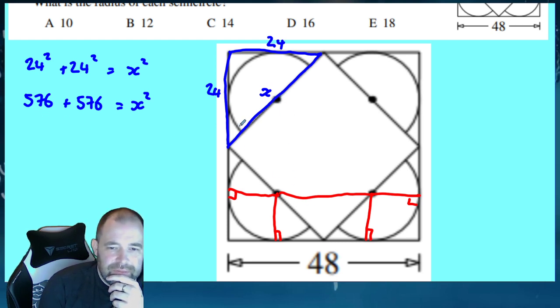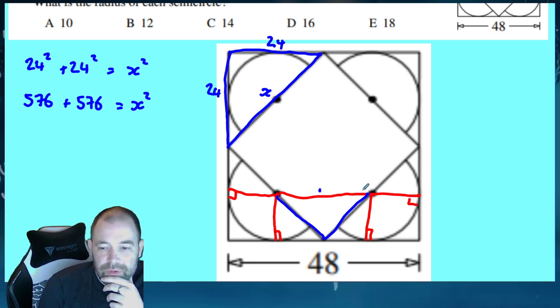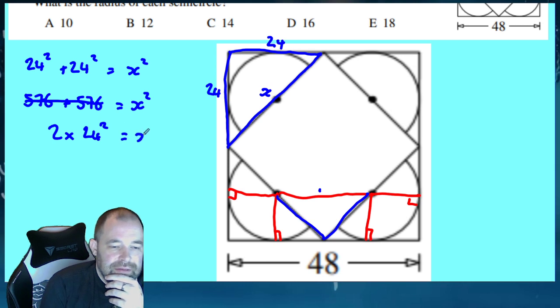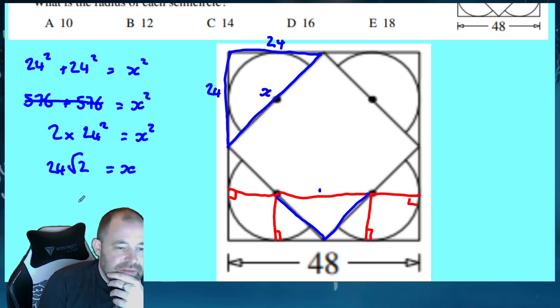Because the thing is, if I can work out half of x, I can work out this length here, and if I work out this length here, I can work out this length, and then take it off 48 to get you 2 of the radiuses. Yeah, thanks AJ. I can say, instead of that, it's 2 times 24 squared, or root 2, 24 root 2. Which means one length of this is going to be 12 root 2. So this length here is 12 root 2.